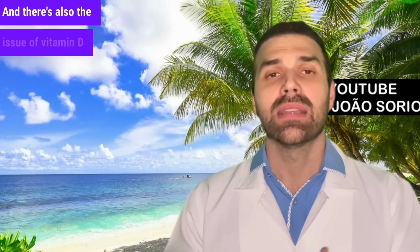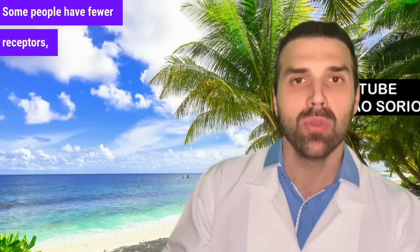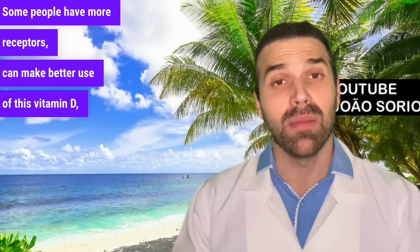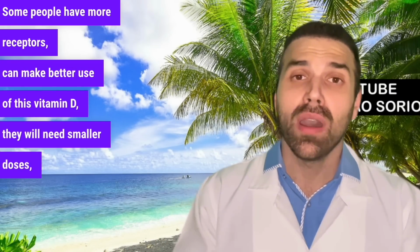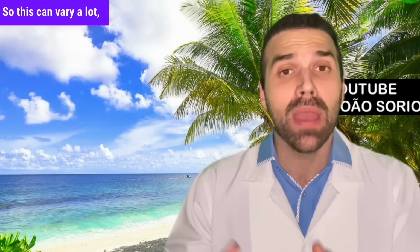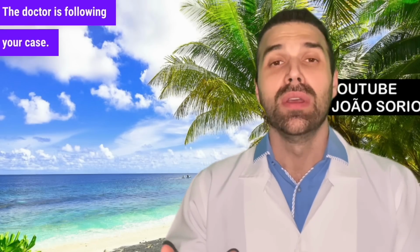And there's also the issue of vitamin D receptors. Some people have fewer receptors. They will need a higher dose. Some people have more receptors, can make better use of this vitamin D. They will need smaller doses. In some cases, even less than 1,000. So this can vary a lot. Only the doctor can determine this. The doctor is following your case.